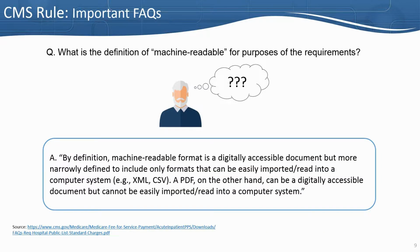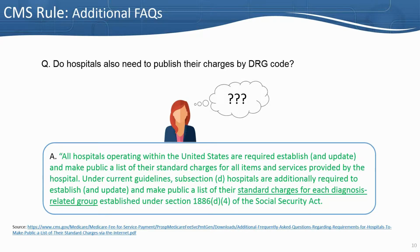Now, CMS has also clarified that the term machine readable is defined as a digitally accessible document format that can be easily imported or read by a computer system such as Excel or CSV. CMS has specifically stated that a PDF file is not acceptable. Now, in the second frequently asked question document last week, CMS also added an additional requirement for hospitals to post their standard charges by DRG.